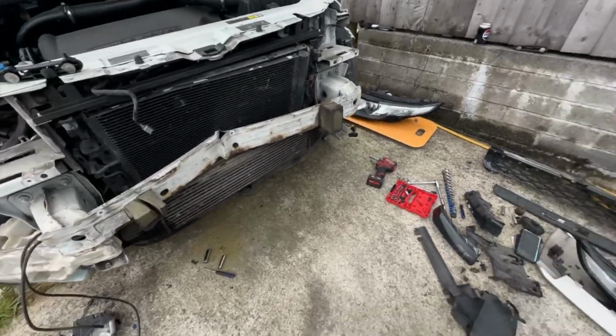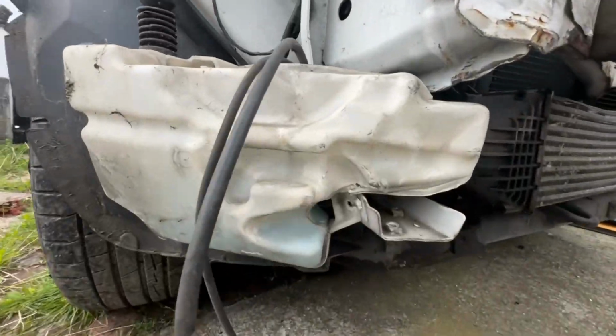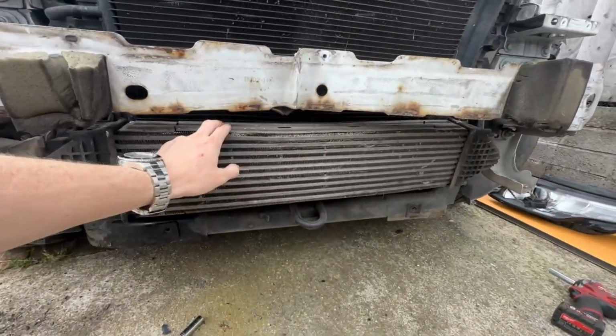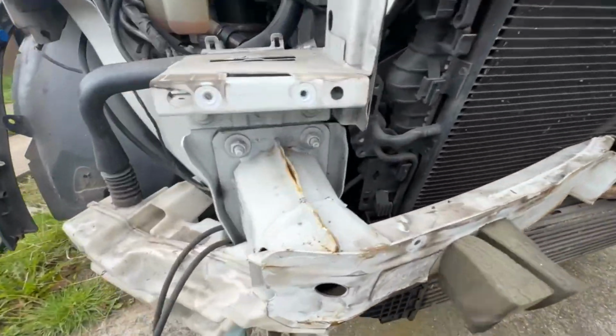Alright, we've removed the bumper. There are all the bits there. Got the lights off. One of them's a bit damaged, but we should be able to repair it. Got the washer bottle here that's knackered. AC's knackered. Radiator's knackered. Intercooler, changing that? We'll see when it comes off, probably. Probably changing that. Obviously the crash bar's bent. The legs are alright though.